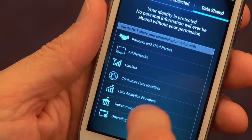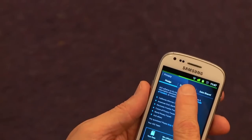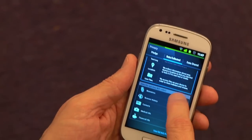Soon we'll be rolling out the new privacy notices across all the applications in the AVG mobile portfolio. We make them easy to find, we make them easy to read, and of course we always value your input and feedback.